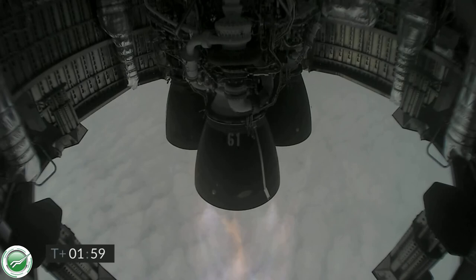Coming up at T plus 2 minutes, we appear to have frozen the view from the engine cameras. However, the Raptor engine's continuing to perform, and we've got shutdown on engine 3 on time. T plus 2 minutes, 40 seconds, while we're trying to regain video from the vehicle, we continue to ascend. We have just passed the 8 kilometer point in flight. Everything continues to look good on Starship 15.